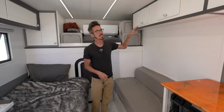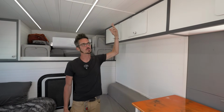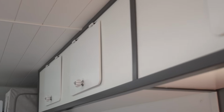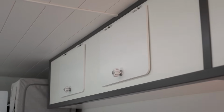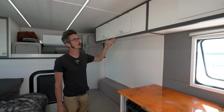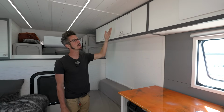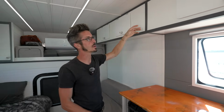So these upper cabinets, I did go with the door style on these instead of the sliders. I just wanted to do something different. These I put together pretty quick and lightweight. It's just 1/4-inch panel board and it's framed out with 1x2s. So super lightweight. It's not a lot of stress on the wall or the ceiling, and it has a lot of storage space. So up here is all basically clothing.